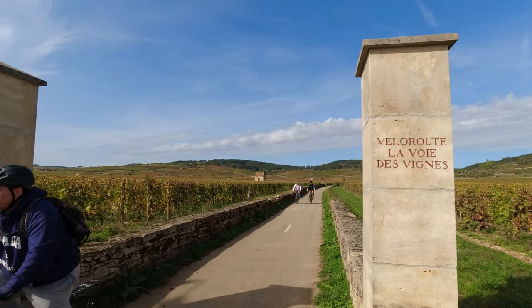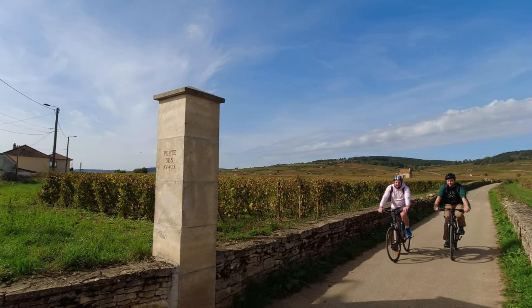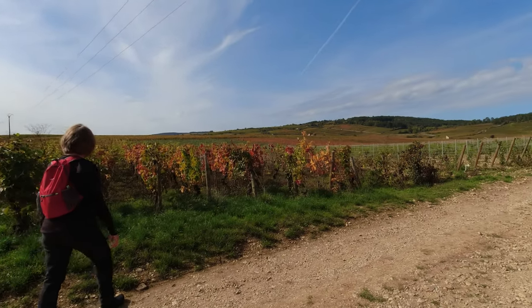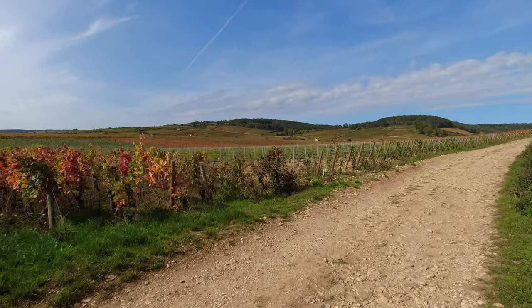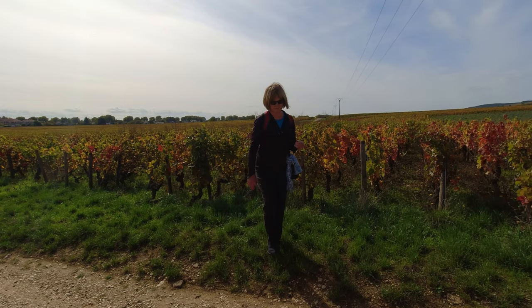After winding our way through the city of Beaune, we made it out to the Velo route that we had come from Roseau a few days earlier back into Beaune on. We'd be on this for just a little bit, and then we would head up to the hills straight ahead there.